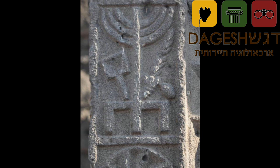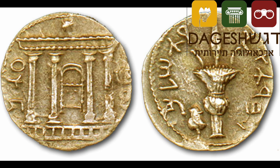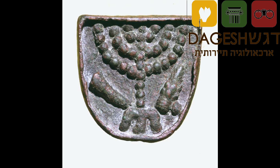stone decoration. This is a coin from the Second Revolt, 135 AD. You can see on one side is a temple, on the other side the four species. This weird thing is about 5 inches across, I guess. It is a bread stamp, meaning they stamped the bread, so you know who made it. Here obviously was a Jewish baker.